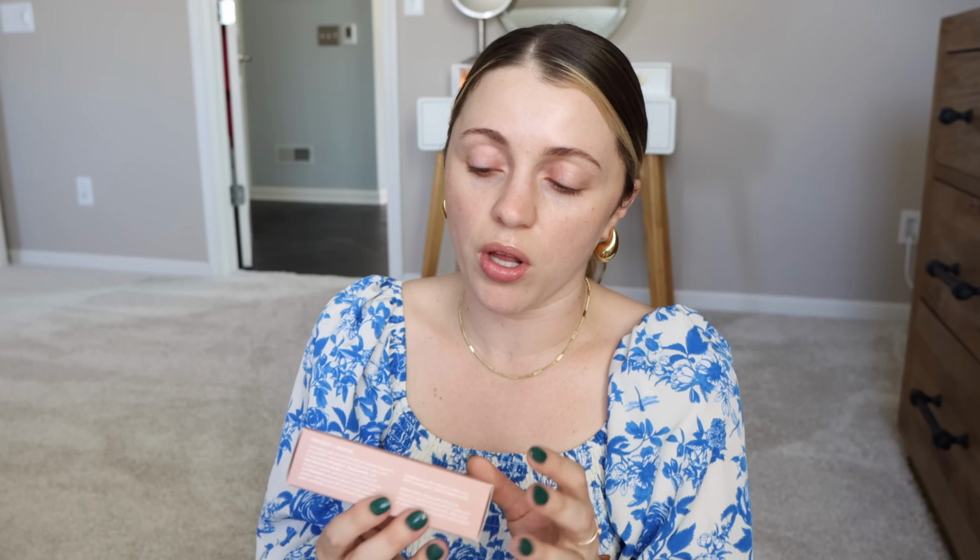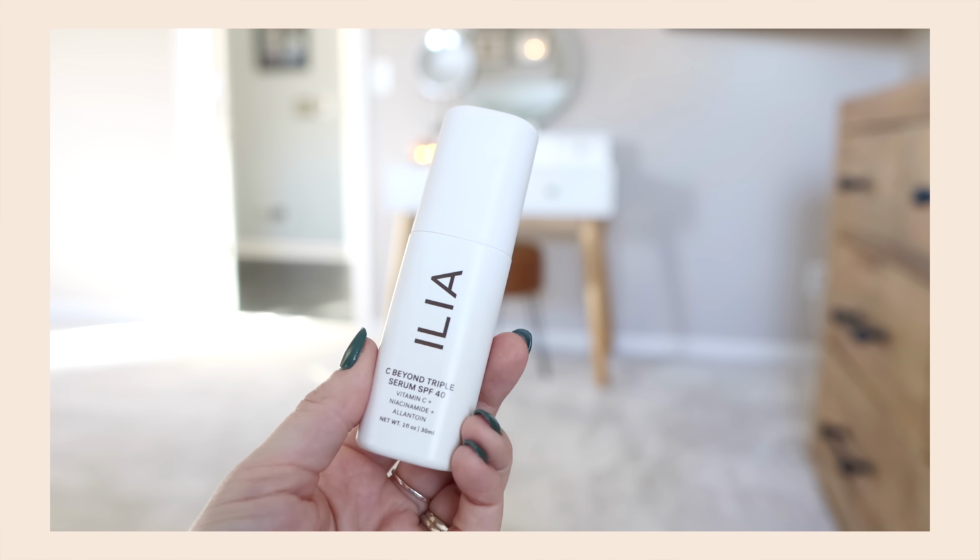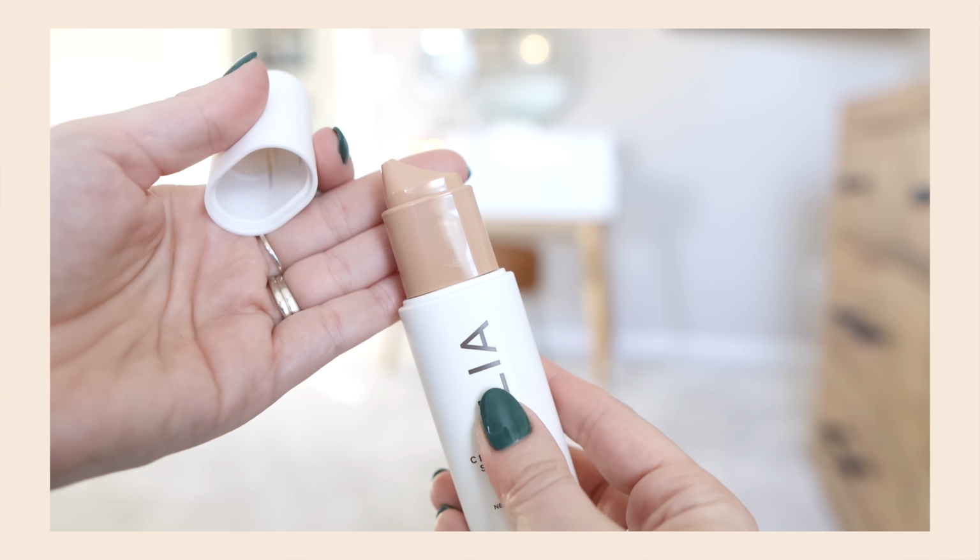Let's dive in. So I'm not really gonna split it into Sephora and Ulta haul. This is just gonna be the mix because I'm gonna be trying on some Sephora stuff, some Ulta, and I gotta go in a certain order. So the first thing I have been wanting to try for so long is from the brand Ilia. This is their C Beyond Triple Serum SPF 40. So it's got vitamin C, niacinamide, SPF.